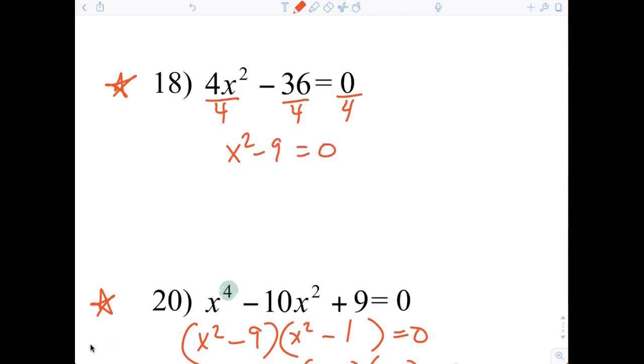All right, then when I factor, that becomes (x plus 3)(x minus 3) equals 0. So x is equal to plus or minus 3. Agreed? Yes.